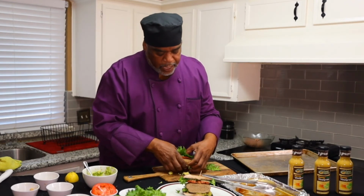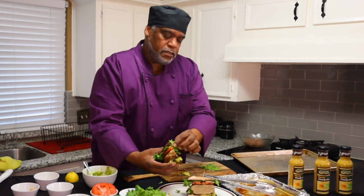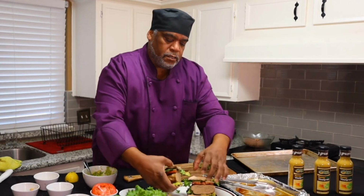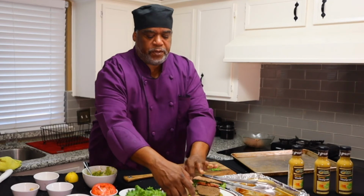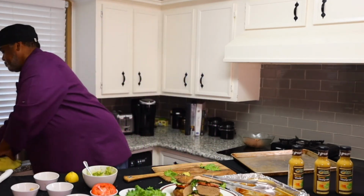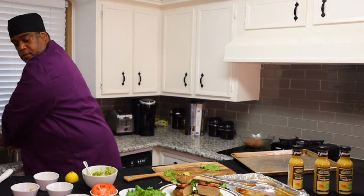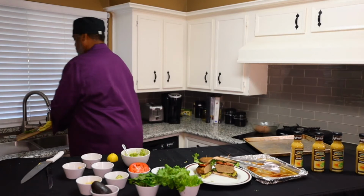So how about that, guys? We'll work on the plating for you for a picture in a second. But so how would you eat this? What would you do with this burger?